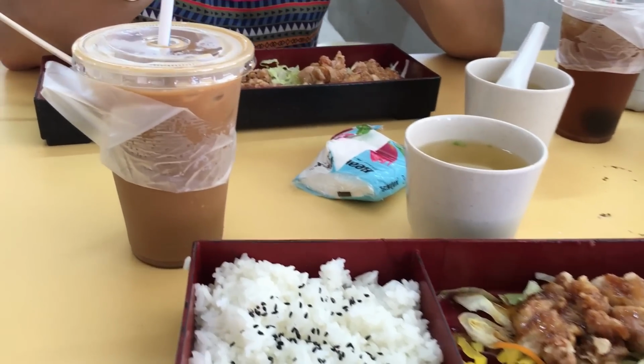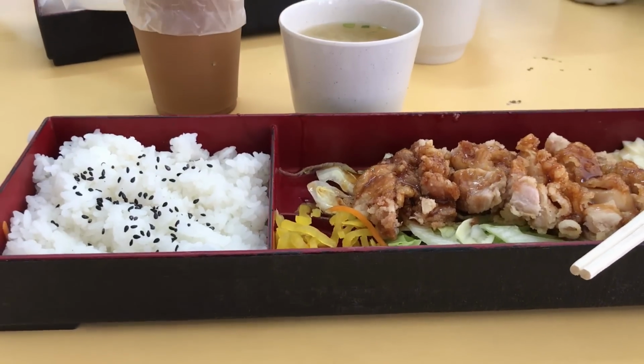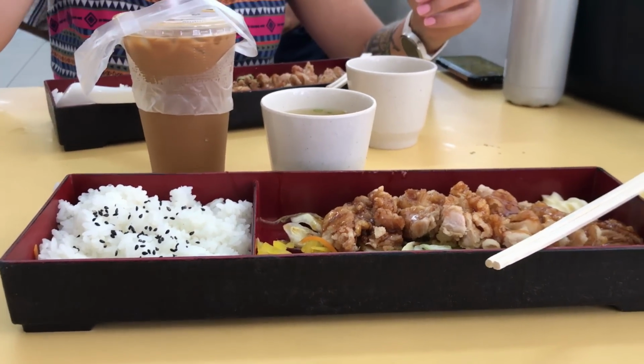And this looks like an amazing lunch. Little soup, cold coffee, some teriyaki chicken. Mary Beth has some, it's not teriyaki, it's yuzu chicken. Looks amazing. It's hot, but there's actually a little bit of a breeze going right here.